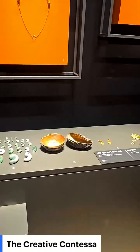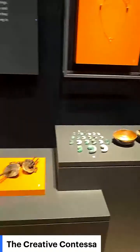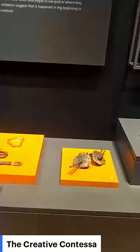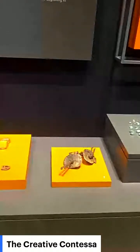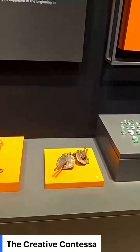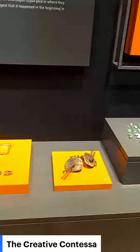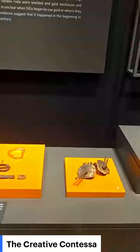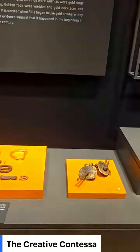I want to eat out of a gold bowl. Have gold. Your horse's tack.